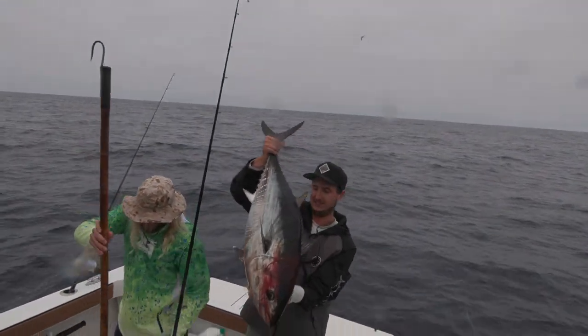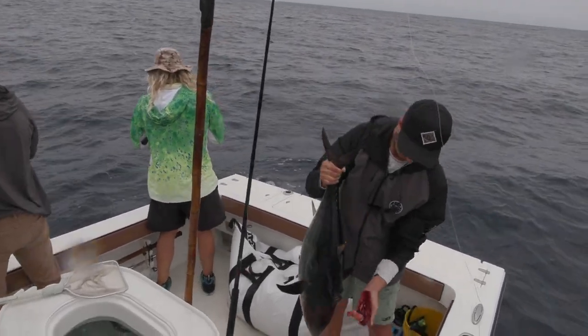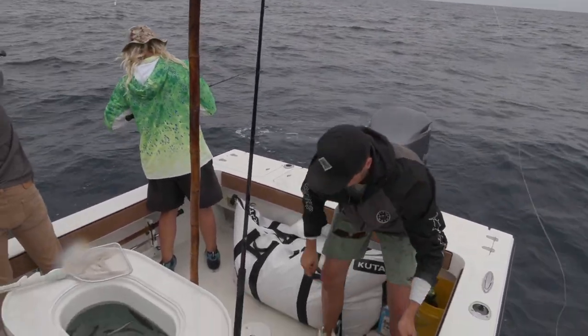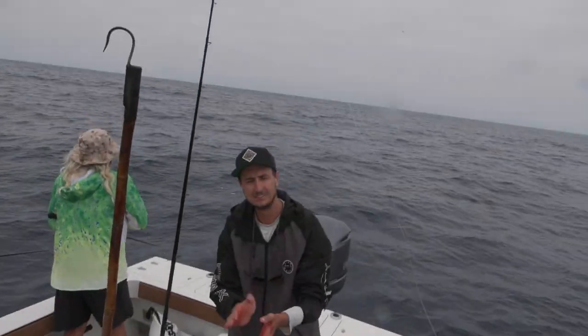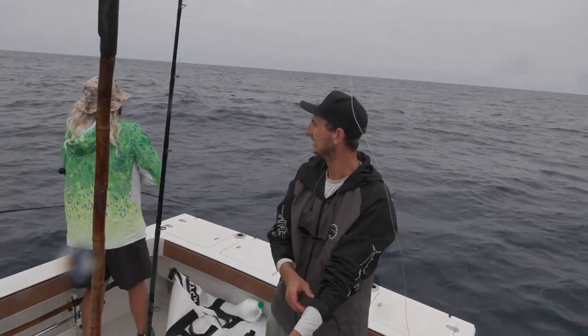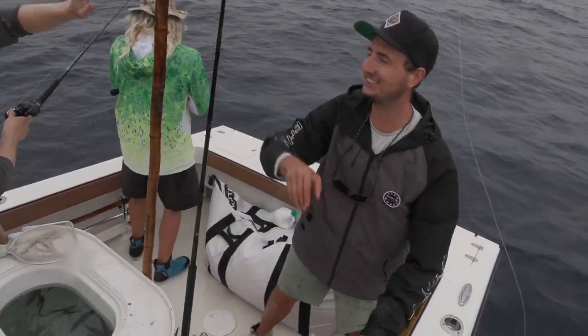Look at that. Another about 30-pound bluefin. That's all day. We'll take these. Woo! There's still fish right here, boys. Nice work, Nick. Woo! With authority. That feels good. Oh, there's some bloody handshakes going around.